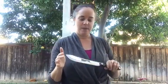Something that is useful. And then they begin to use it for all these crazy tests, like chopping pig carcasses in half, or slicing how many apples they can slice in a row, or stabbing into paint cans, or chopping antlers, or chopping wood. You gotta watch it to get all these tests that they do.